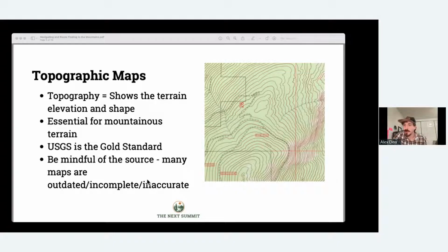A lot of people will go to a national park or to a state park, and they'll get the very basic state park map that just shows the location of different trails and the location of different buildings. And again, these just don't have the information you need to be able to navigate. And the big thing they're missing here is topography, the contour lines.